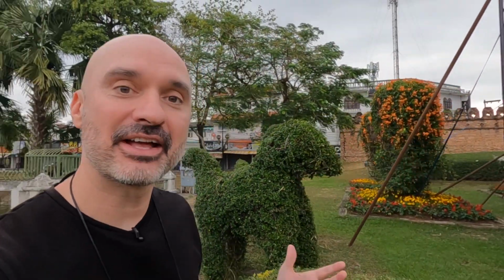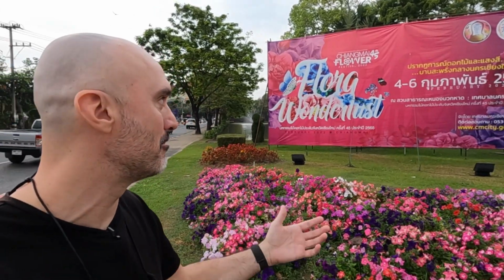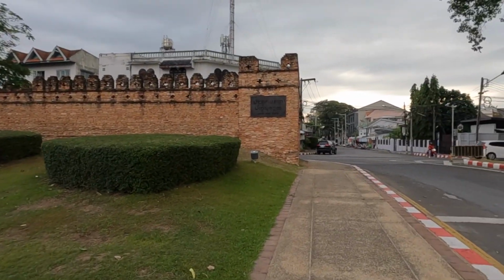Today is the second day of the Chiang Mai Flower Festival. I heard that the first day is just kind of like so-so, but the second day, which is a Saturday, is where it gets really good. So that's why we're gonna go check it out today. I've never been, I don't have any real idea of what it is. I know they do like a beauty pageant and they have like a Miss Flower Fest and they do a little parade. I'm not sure when that is, but we'll go check it out.